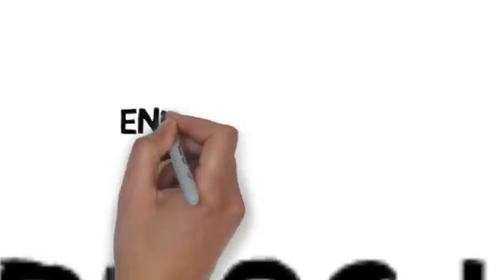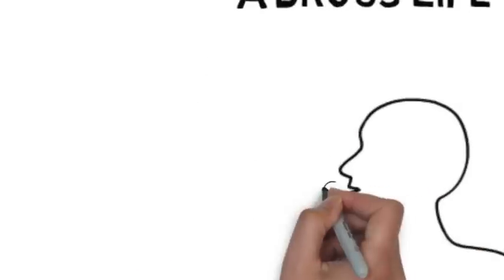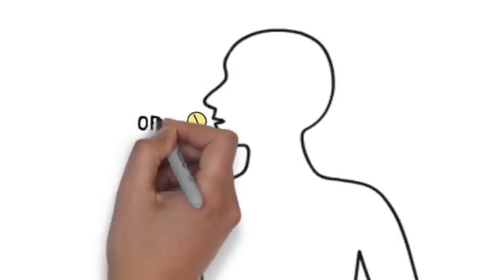So the beginning of the life of a drug is actually getting it into our body. And this can happen in a variety of ways. The one that we think of most commonly is by taking a pill, shown here, or it could be a capsule, of course, or even some kind of liquid.